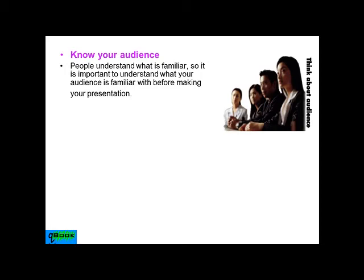right? So before you go to the presentation, the number one question is, who is the audience? Who is my audience? For example, one of your presentations is to present about the company's stock, and the audience are investors, potential investors. So they're interested in things about stock, about assets, about liabilities, about investment opportunities, right? So you need to know who is your audience.